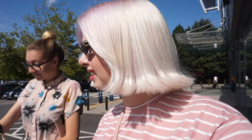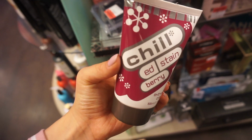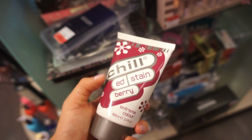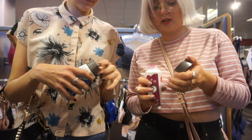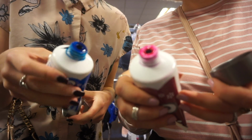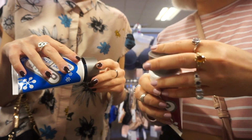We are going to TK Maxx because apparently they have some hair dyes that are discounted, at £3, and see what we're dealing with. We don't know what colours we're going to do yet. This is the hair dye we're looking at in TK Maxx. So you already have, what was the other one called? It's pink. Just pink. Ooh, that's nice. Ooh, I've just spilled that. Oh my gosh, that is so blue. Thing is, the blue, you aren't going to get it out.